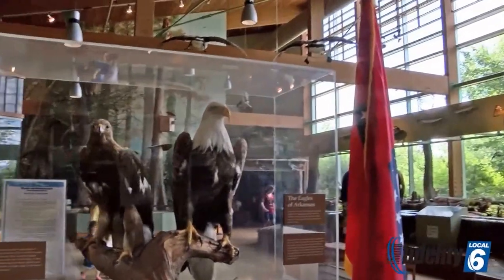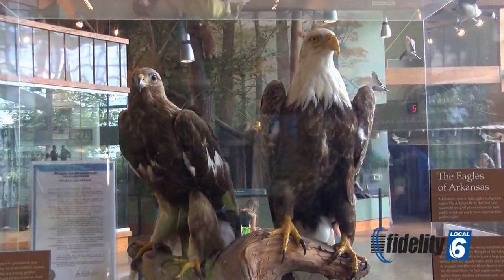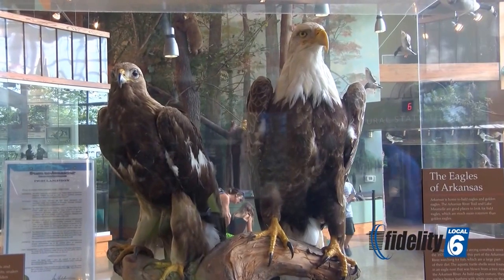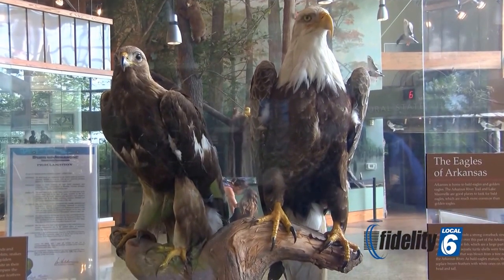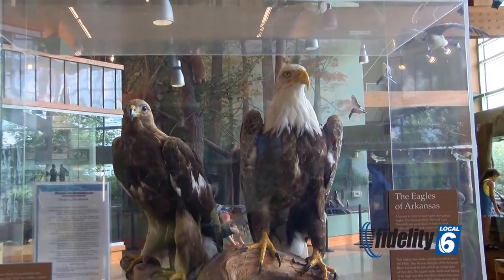This was a popular exhibit during our 4th of July weekend. We highlight the birds of prey, our national symbol, the American bald eagle on the right. And we have another eagle species in Arkansas that most folks don't get an opportunity to see as often, and that's a golden eagle. There are two different birds that live in two different types of habitats.